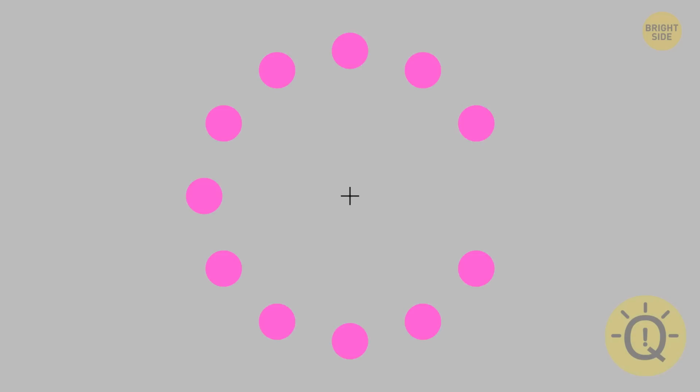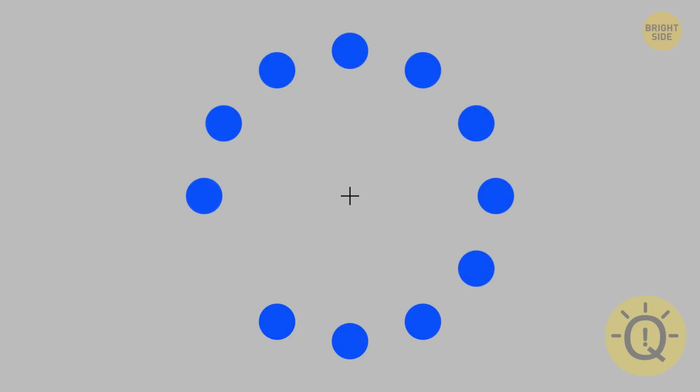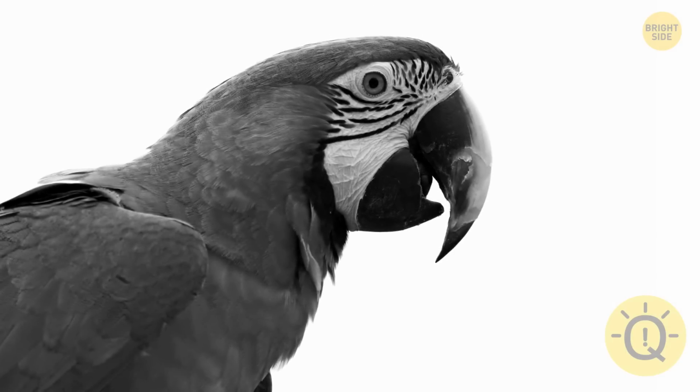This second illusion is called an afterimage, and this happens when your brain tries to substitute an item with something else as the original item disappears. But why is it green, you might ask? That's because green is lilac's complementary color. If we were to change the color of the disc to blue, then the color of the gap changes to yellow, which is blue's complementary color. Neat, right? Can you stare at this parrot's eye for 15 seconds?